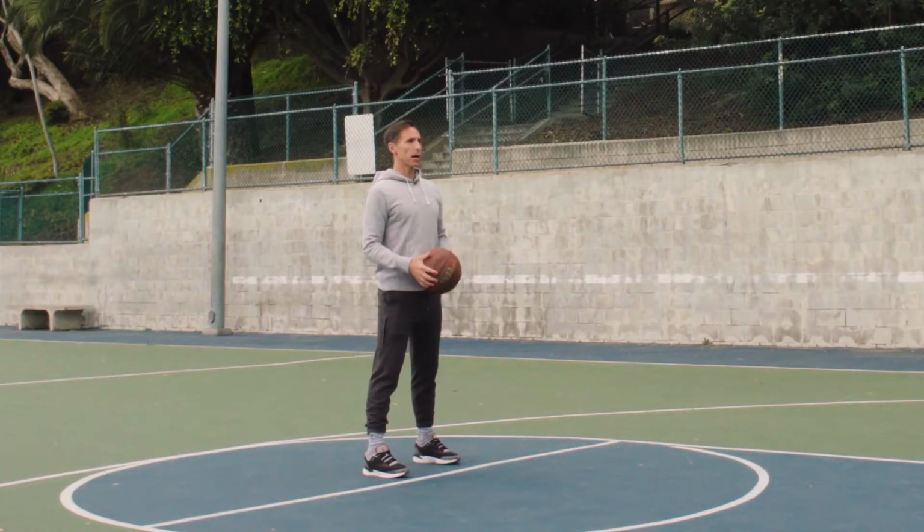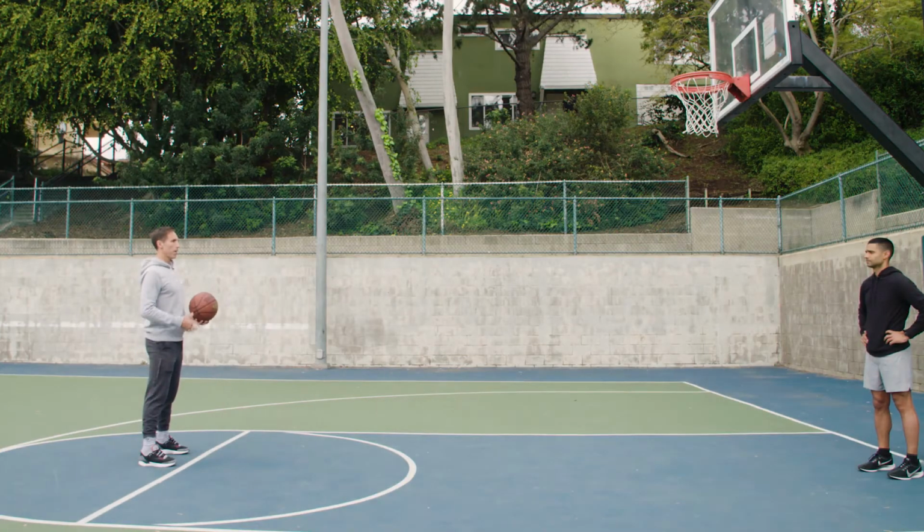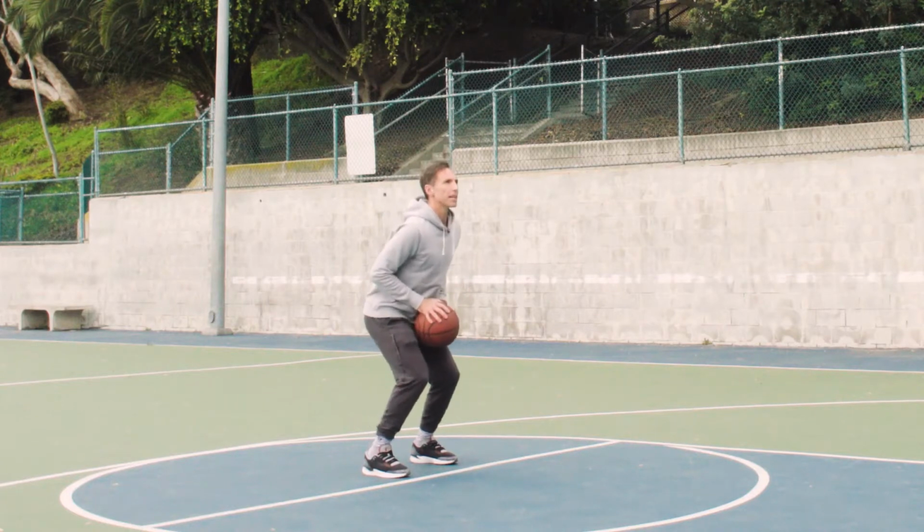When I was younger, I would shoot a lot of them. When I got older, it was just refining. Sometimes it would be like 10 before practice, 10 after practice, 10 before the game, or maybe it's just a couple, and just to refine it, get in that moment.